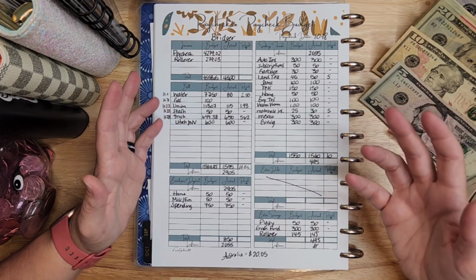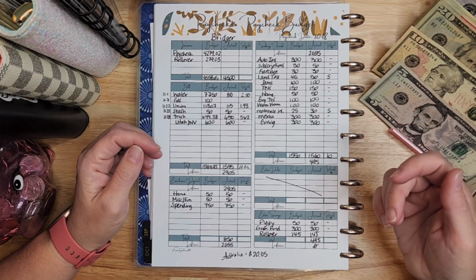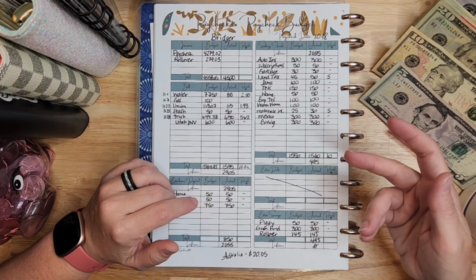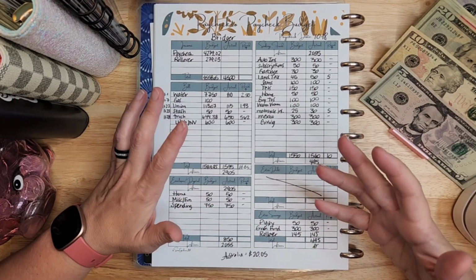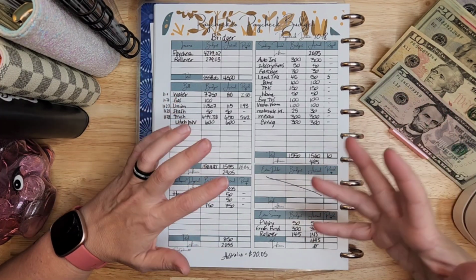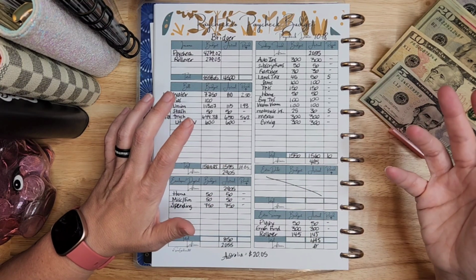Just so you know, my husband and I technically budget separate. So this is his budget. I write down suggestions for his budget and send it to him. If he's not here, I send him a picture of the rough draft and say, hey, this is what I'm thinking. He'll ask me to make changes, or he'll say, that looks good to me.